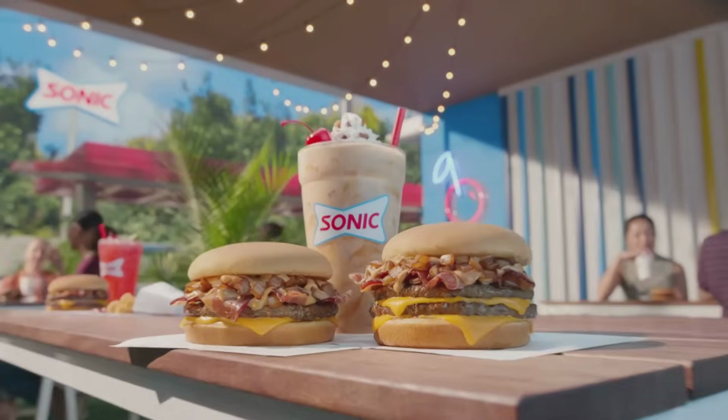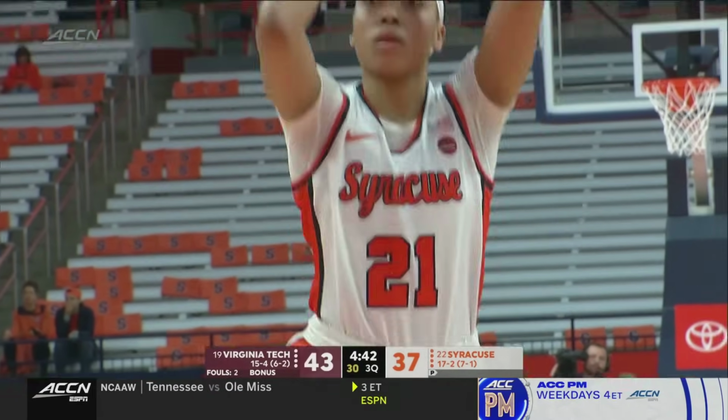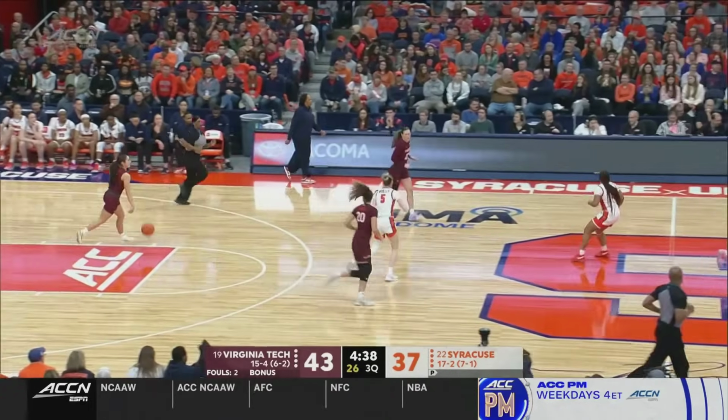Peanut butter and bacon may seem crazy to you, but this... Similarly, they're really good, both good X's and O's coaches, so I'm not surprised this game is the way that it is because of the way they coach their teams.